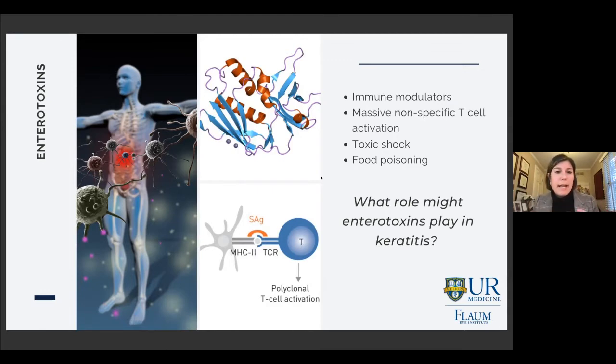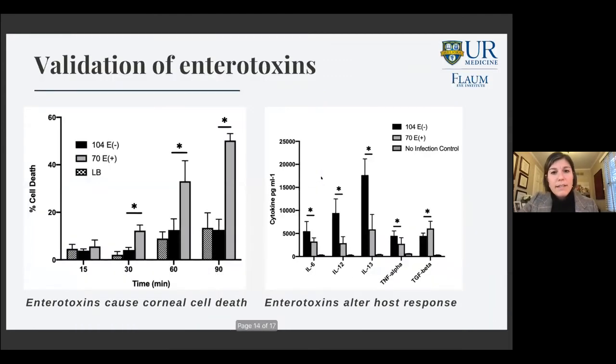Is that something that gives isolates specific or special virulence in the eye that we haven't previously understood? And so the next step for me was to validate this genetic data. Just having the gene doesn't mean it's expressed or it's doing anything. So just to show you a little data along those lines, we pulled out 2 clinical isolates, and we've since tested this on many more isolates, but I'll show you 2 here.